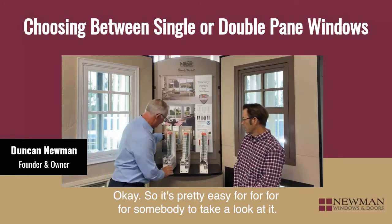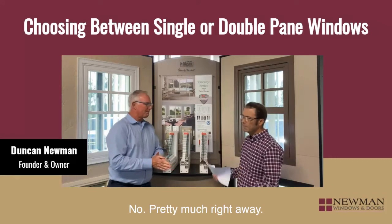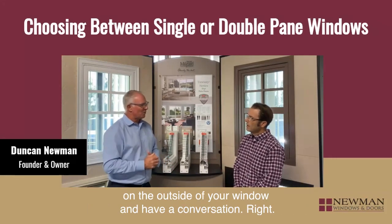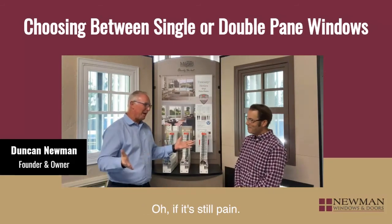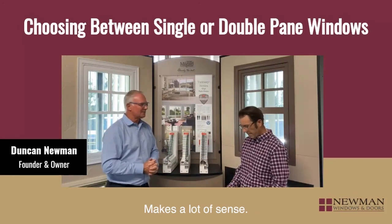Got it. So it's pretty easy for somebody to take a look and know pretty much right away. Yeah. The other thing you could do is have somebody stand on the outside of your window and have a conversation. It'll be really easy. If it's dual pane, it's a lot harder to hear. Gotcha. That definitely makes a lot of sense.